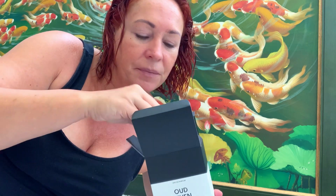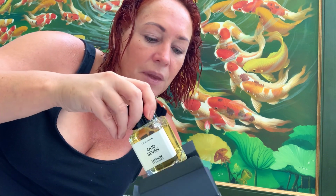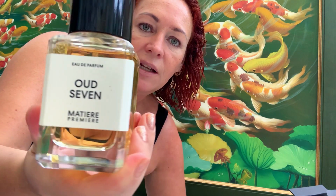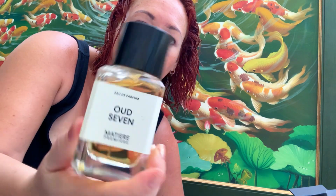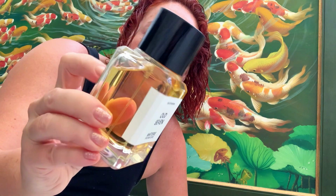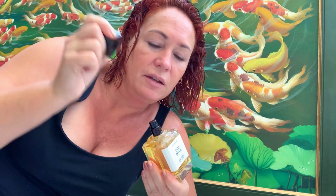I'm just unboxing now. Here we go, and here is the bottle. Now what I really like is the minimalism of it. I really do like a minimal type bottle, but it still feels bougie. It's quite large, it's very big. These are 100 mils, I believe. There you have it. So it's thick glass, it just feels really nice quality, and the lid is plastic and nothing on it. It's not magnetic, but it's very secure, so that's good.